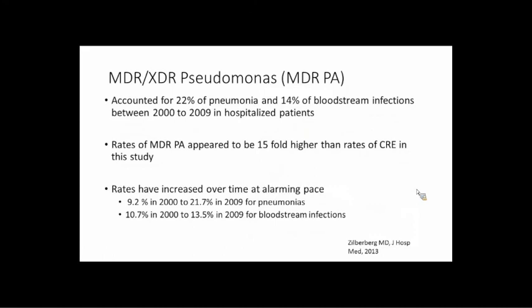And MDR, XDR Pseudomonas does account for a significant portion of infection in hospitalized patients. This was a study that showed that 22% of pneumonia and 14% of bloodstream infections between 2000 and 2009 in hospitalized patients was due to MDR Pseudomonas. And in this particular study, the rates of MDR Pseudomonas were higher than CRE. And the rates of MDR Pseudomonas do seem to be increasing over time at an alarming pace.